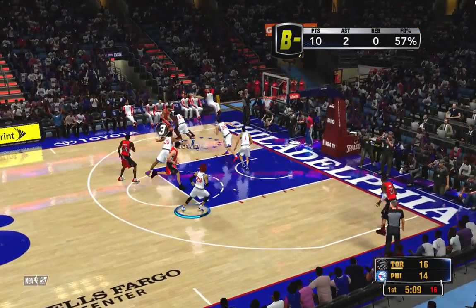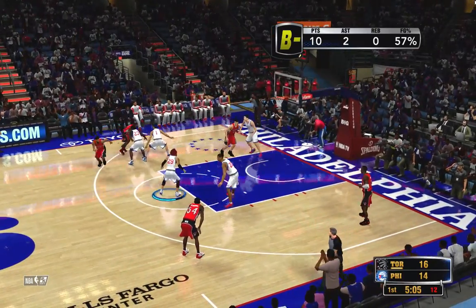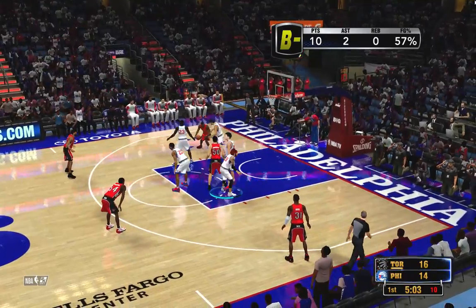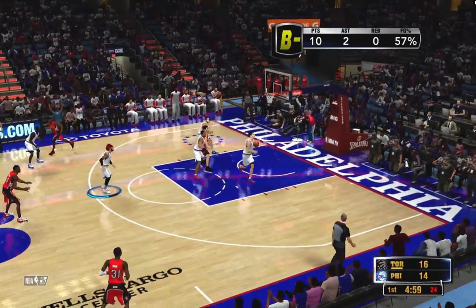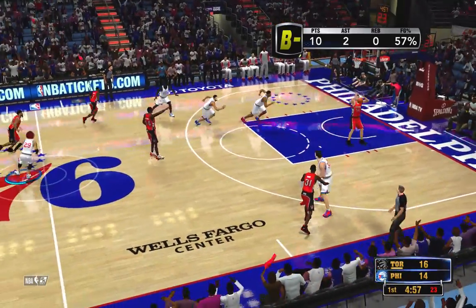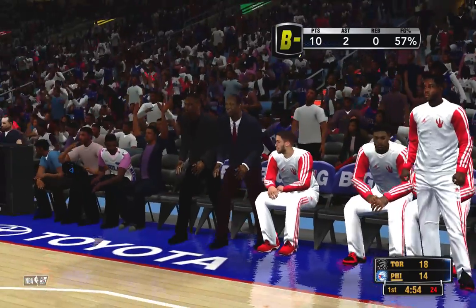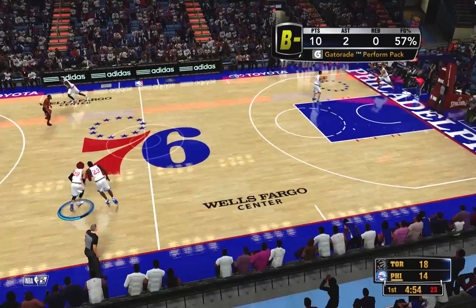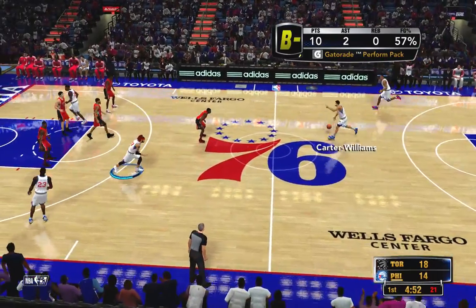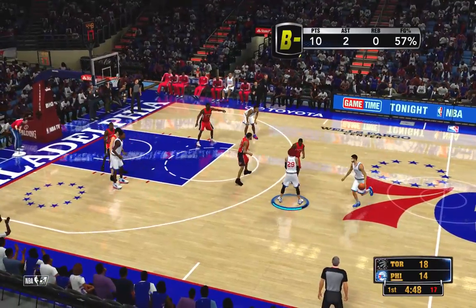Lowry passes to Salmons. The drive by Lowry. Back to Salmons. This one for 3. The Raptors rebound. Hansbrough. And he banks in the lane. Hansbrough's got his second bucket. Pretty much all of their buckets coming from inside the paint now. Yeah, that's 5 of their last 6 baskets inside the lane. They have really established themselves inside.